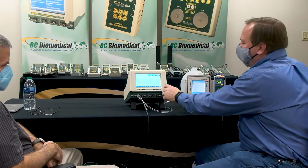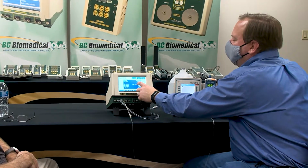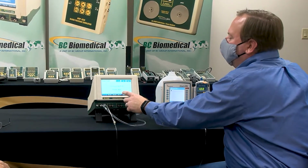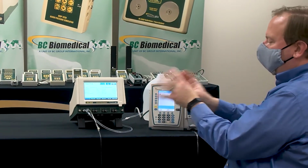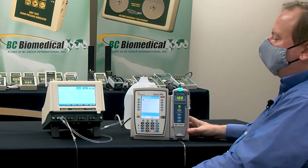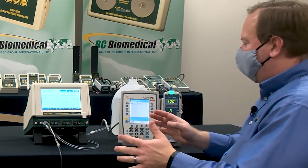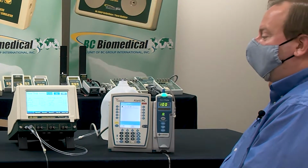Whereas, if I pause this, let's stop, let's go back, change this from manual start to automatic start. Now I've started my test, it's ready to go. As soon as I start flow over here, pressure starts, and now it's going to start measuring, and this time is now synchronized to when I hit start. So now we've got a better average flow.